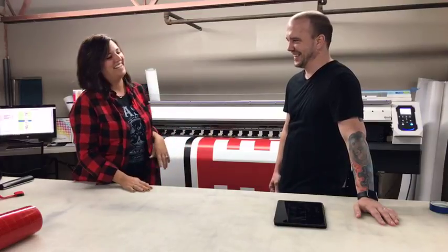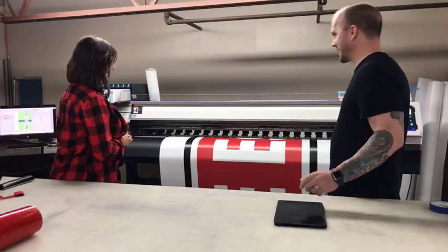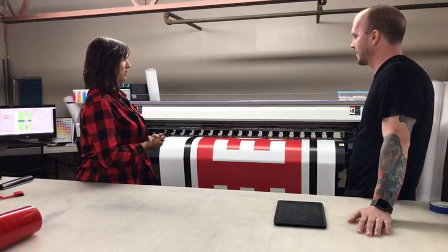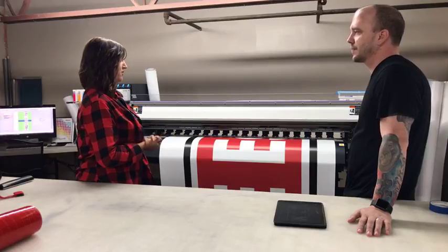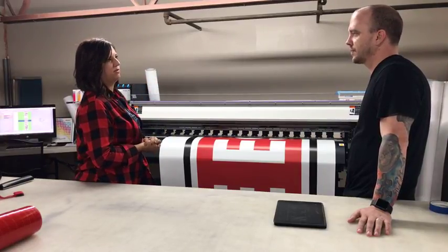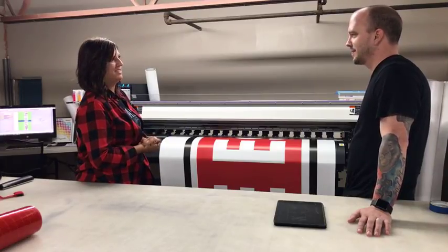Cool. Awesome. What are you printing back here? Because this was on when we came in, so I'm just curious about what it is. These are banners actually for DNS Automotive. They're one of my great clients, and I do a lot of work for them. And they just put a facility next door to us, and we're going to hang some banners that say free estimates, to raise a little awareness for their customers and to come into the new shop.